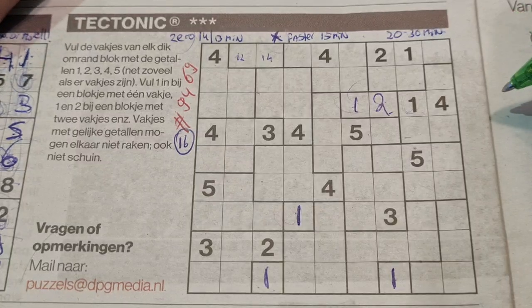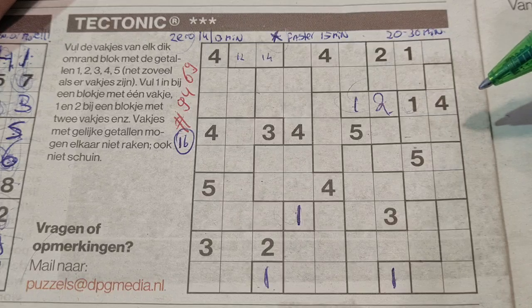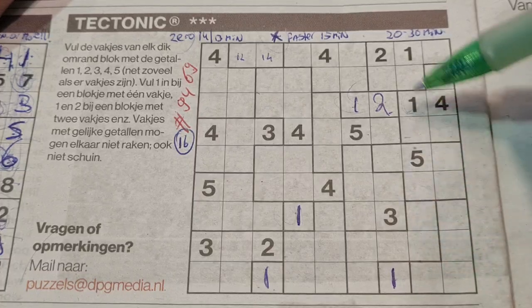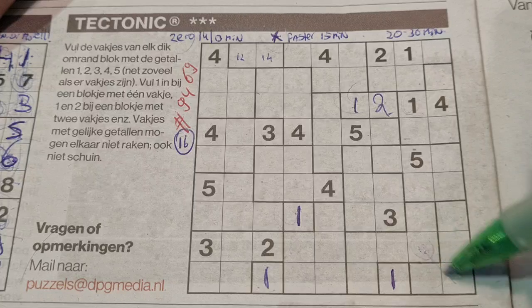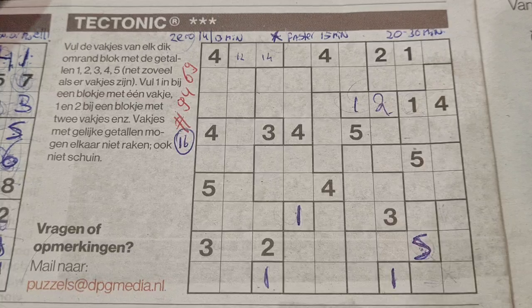Next question, do we have here triple boxes? Contains the 1, the 2, and the 3. No triple boxes in this puzzle. How about quarter boxes? Let me check. I see only 1 quarter box in the L shape. When you see a quarter box in the L shape, remember that the inside box, this is the inside box of the L shape, is always a 5. More quarter boxes? No, it's only 1.